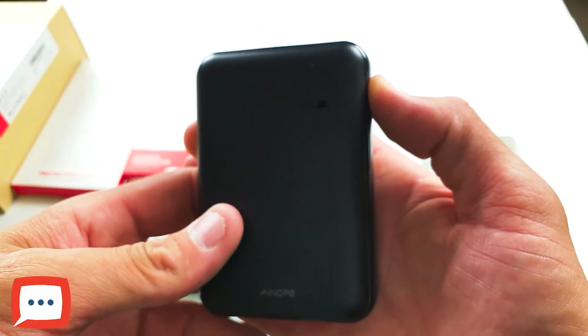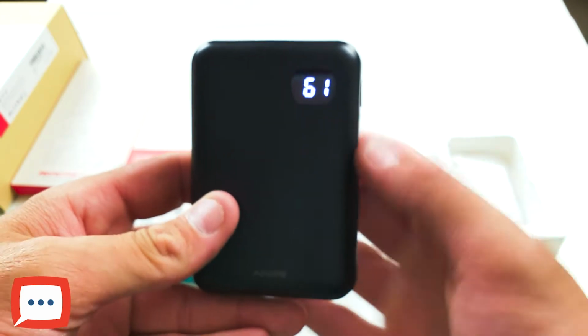So let's turn it on. Let's see if it gives us anything. So it already comes with a little bit of charge on there, which is great. The fact that it can charge up 2 devices at once, for me, is really, really good, and it's really compact as well. So that is definitely one for me to use all the time. I actually quite like that one. So thank you very much. So that's our first one.